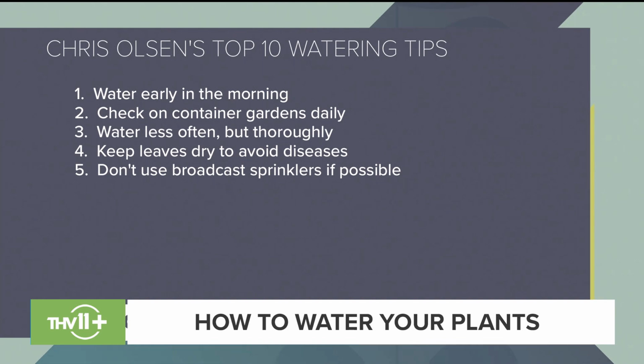And then 3, water less often but thoroughly. For example, I have some trees I just planted at home. A sprinkler system will only water a couple inches. It doesn't water really deep. So I take my hose and I wait 3 to 4 minutes watering those deeply. We want to do like 30 seconds and go, but you want to water them deeply. That makes a big difference.